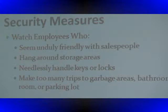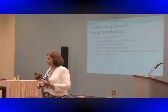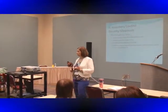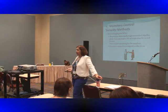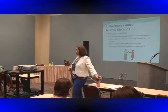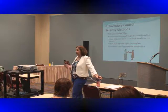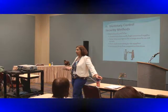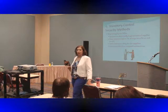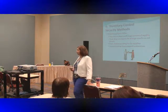People who needlessly handle keys or locks, why do you have a key? That's not for your position to be opening things. If they take too many trips to the garbage areas, bathroom, locker room, or parking lot, that could be a sign that they're moving product. Watch employees who requisition abnormally large amounts of supplies. Well, why do you need all that? Well, they need that for their barbecue. Or whatever they're going to do with it. Gene Fields, who was here yesterday, tells a story of employees at CCISD in the central kitchen who were taking product from there, and they set up a little store in their garage and were selling the stolen products out of their garage. This was many, many years ago, but they caught them doing that.